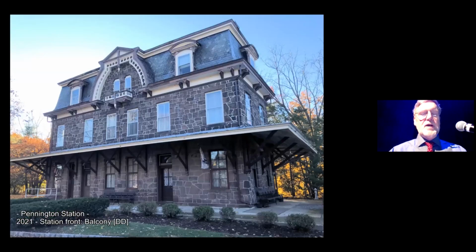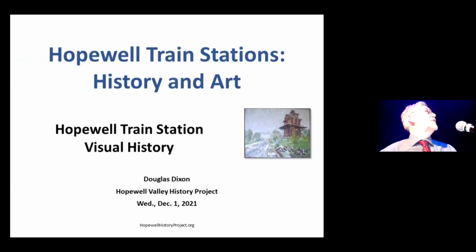And one more slide. So this is the Pennington station today. This is the street side. And you can see it's been fully renovated. It has the balcony added, which with a drop, but not a finial, which is an interesting choice, as it is above. And it survives. It's just wonderful how this building has survived and been taken care of and is still going strong. So that's the Pennington side of the story. So next we're going to do the Hopewell side of the story. You beat me to it, weren't you smart? So next slide.